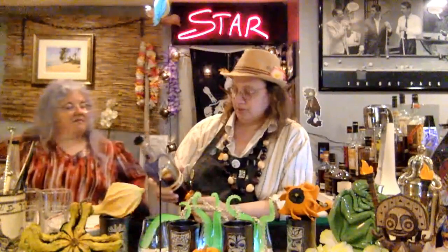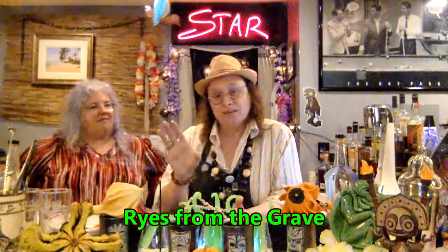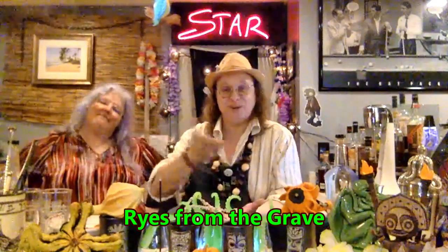You get the molasses and the vanilla and a little bit of the dried fruit that you would normally get from a rum. And so I thought this would be a really nice thing to try and do a rye-based cocktail with. And it didn't take me too long to come up with a really ridiculous name for the cocktail. I figure what I'm going to do is call it Ryes, R-Y-E-S, from the grave, right? See, there you go, Ryes from the grave.